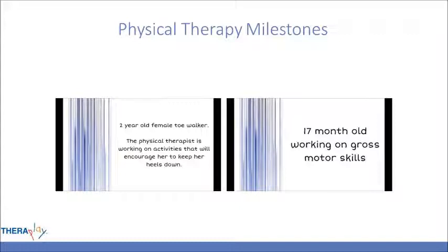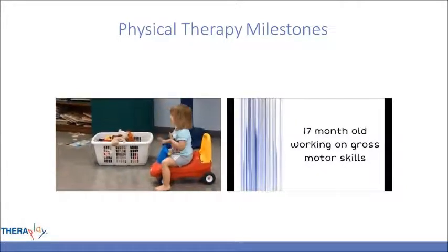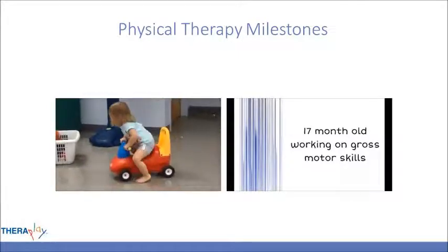And the sooner that we can figure out why they're doing toe walking, then we can address the underlying cause. Let's take a look at the video, and hopefully you can all see this. So there's a little girl here. One of the big components of toe walking is that their weight is now forward. I'll let the video play.